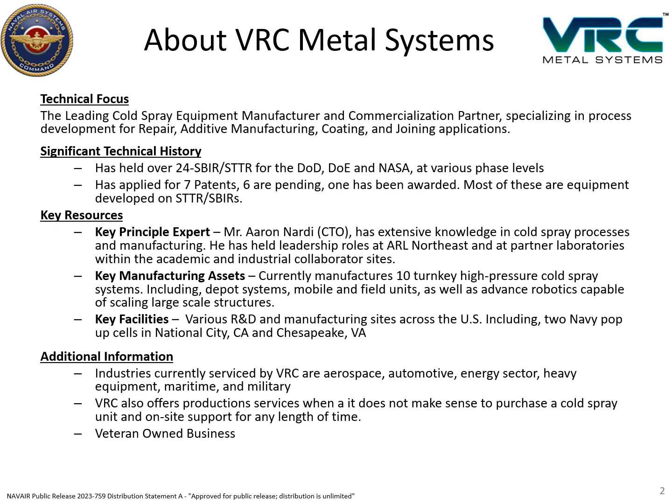VRC has held over 24 SBIR STTR awards at various phase levels. From these efforts, we have applied for 7 patents, 6 of which are still pending and 1 of which has been awarded. VRC employs highly skilled robotics, materials, and mechanical engineers who have progressed the company's technology in a short amount of time. We currently support efforts in the aerospace, automotive, energy sector, heavy equipment, maritime, and military.